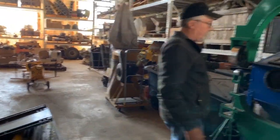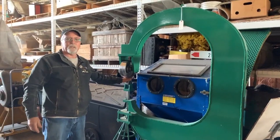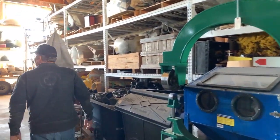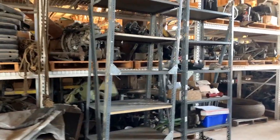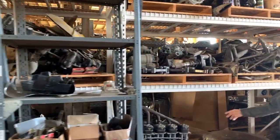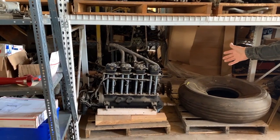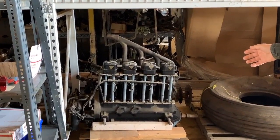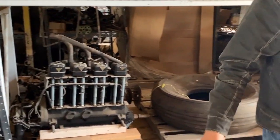This device is an English wheel for bending aluminum into multi-curved, compound curved panels. Kind of an interesting device. And as you can see, if you just scan the racks, there's engines. There's engines for Tiger Moths, and those of you who don't know, you might think that engine's right side up, but actually it's upside down. In the Tiger Moths and the Cornells, the engines hang with the cylinders inverted.